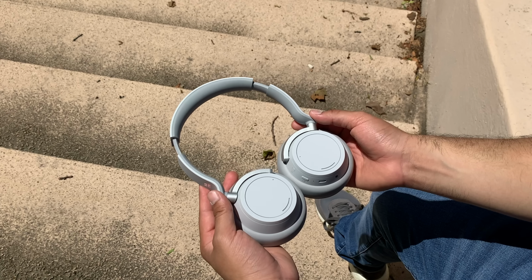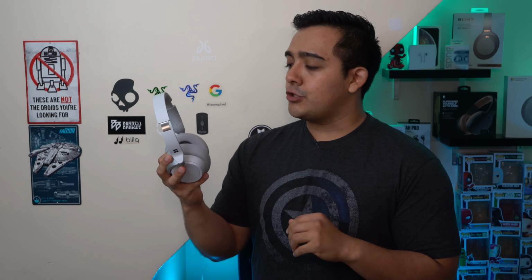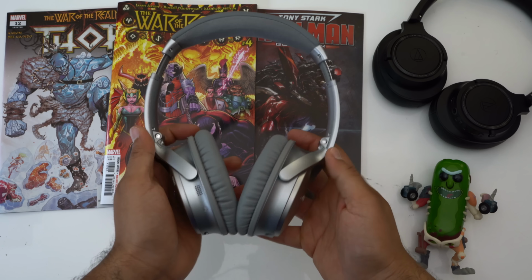When Microsoft first announced their Surface headphones, they were a surprise to almost everyone. And like I said in the initial review, the Surface headphones were a really good first try on Microsoft's part. But ultimately, when it came down to choosing between these $350 headphones, or these $350 headphones, or these $350 headphones, I'm gonna say get the Sony 1000 XM3s all day, unless you really need to have those super spacious ear cups and loose fit, then get yourself the Bose QC35s.